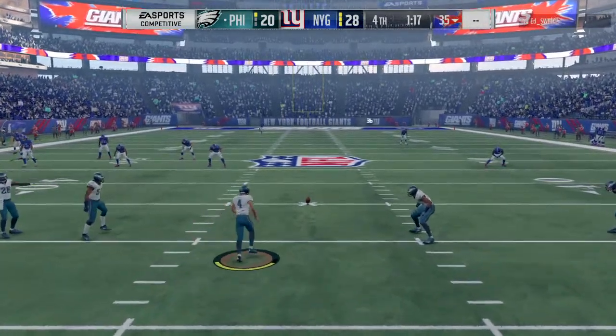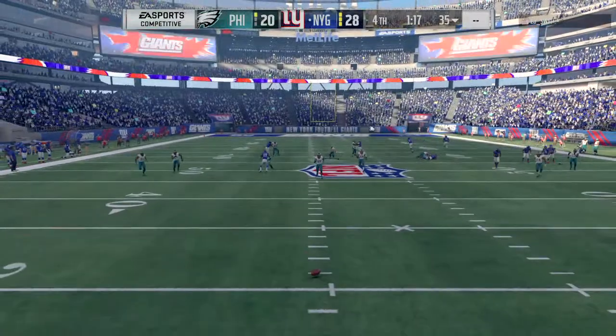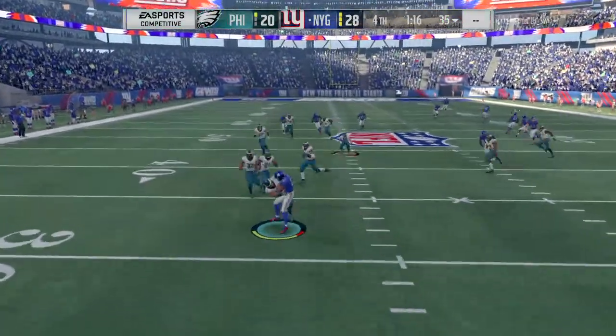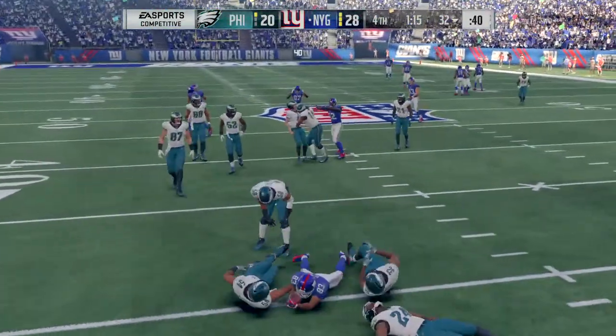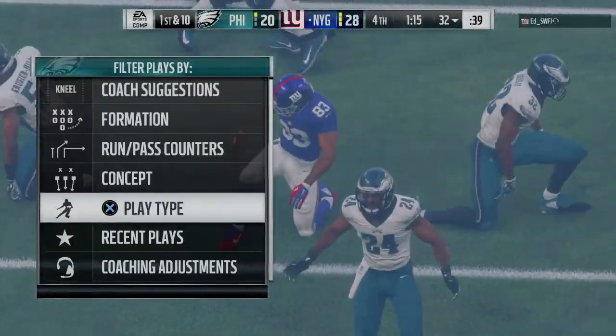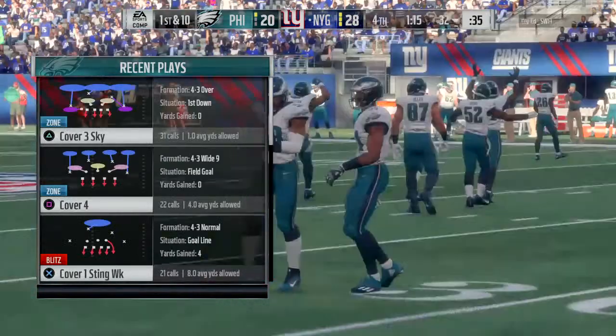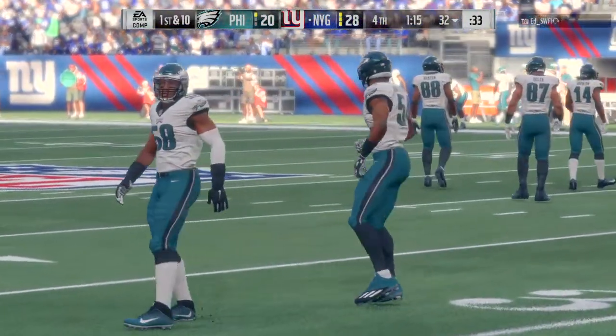Elliott now to kick this one away. An incredibly short kick, fielded way up there. And they're going to start this drive in pretty good shape as they get it up past the 30. New York set to take the field.